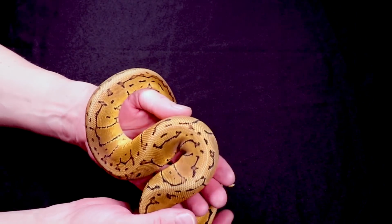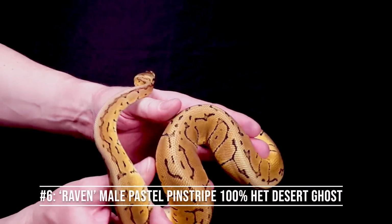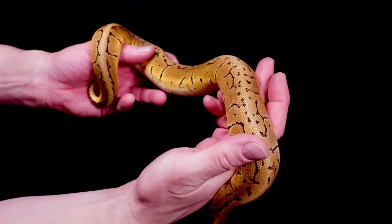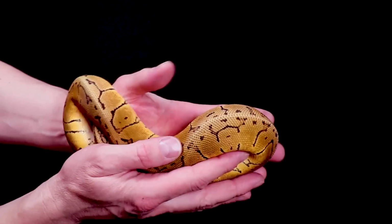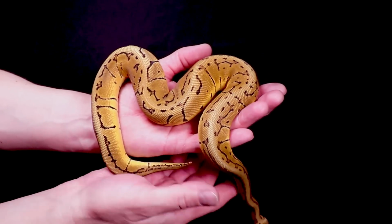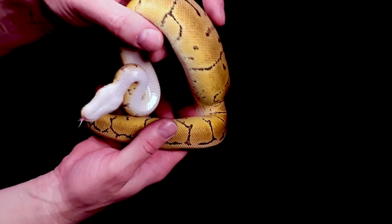So this one we named Raven, and Raven is a Lemon Blast, 100% het Desert Ghost. The Lemon Blast is a pastel and a pinstripe. With this particular snake, I think it got a really intense line of pastel. You can see the sides are a brightish, almost orangish yellow, and I have a really intense line of pastel in my collection. When I mix it with pinstripe, it usually forms this orange down the side. If you separate the gene, it's a really bright yellow, probably one of the best lines of pastel. This is a really awesome snake. This is a male. If you take a look at the belly, usually on all the Lemon Blasts, they're kind of clean.